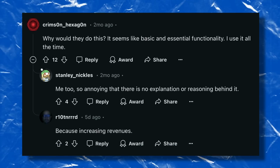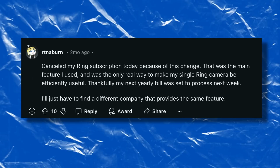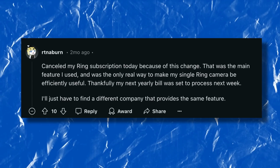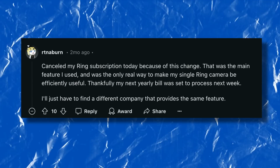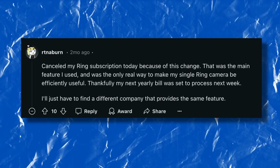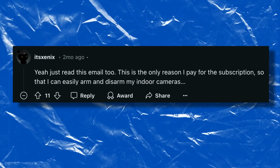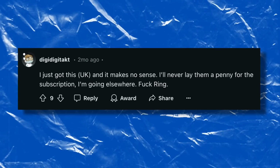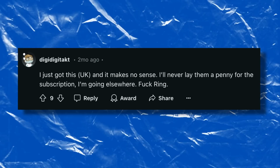Because increasing revenues. Canceled my Ring subscription today because of this change. That was the main feature I used and was the only real way to make my single Ring camera efficiently useful. Thankfully, my next yearly bill was set to process next week. I'll just have to find a different company that provides the same feature. This is the only reason I pay for the subscription, so that I can easily arm and disarm my indoor cameras. Me too. I just got this in the UK and it makes no sense. I'll never pay them a penny for the subscription. I'm going elsewhere. Fuck Ring. Can't believe you've done this, Ring.